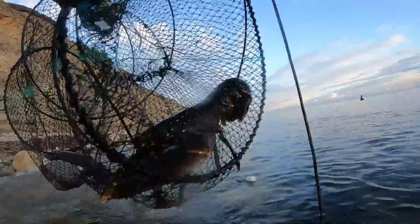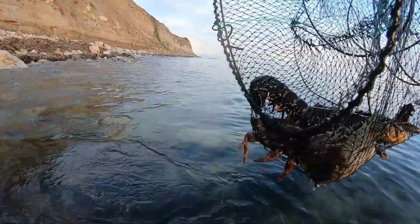Yeah, look at that. Got an absolute monster of a lobster. Brilliant. Right, let's go check the other 2 pots.